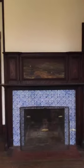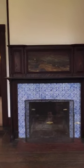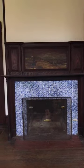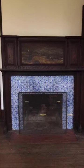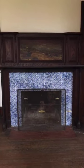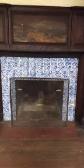There are some really wonderful features of this house, and this is one of them. This fireplace has two really interesting aspects. First, it has the blue and white Dutch tiles, which are known as Delftware tiles. These tiles are really beautiful, and Massachusetts actually has the largest amount of these tiles in North America.